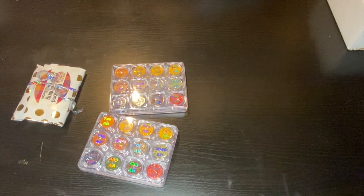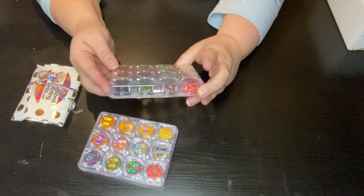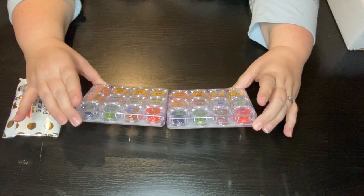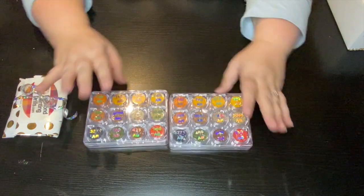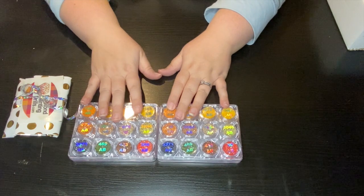Okay, so here's the round. Glitter. And the round is very similar. Let me see if there's any differences at all. Sometimes there are and sometimes there's not. This month there's not. So you get the same color in round and the same color in square.